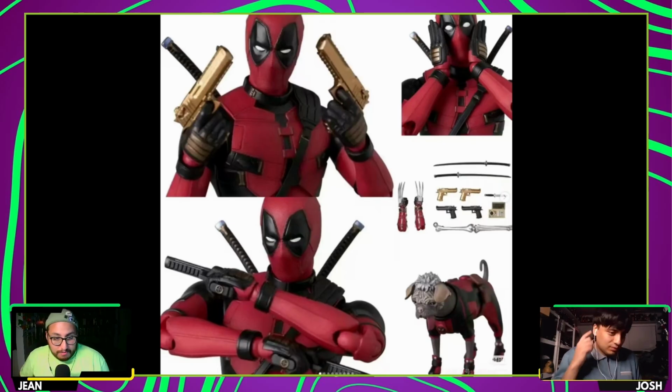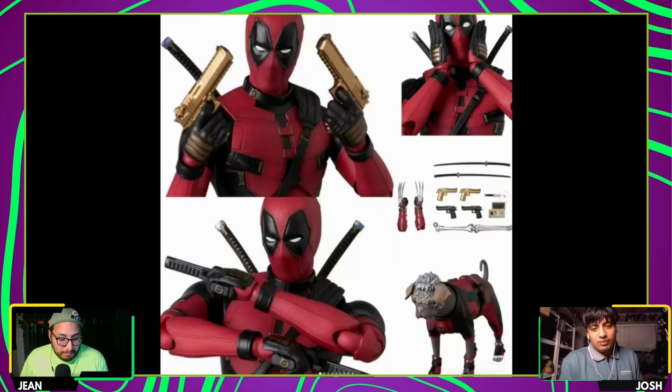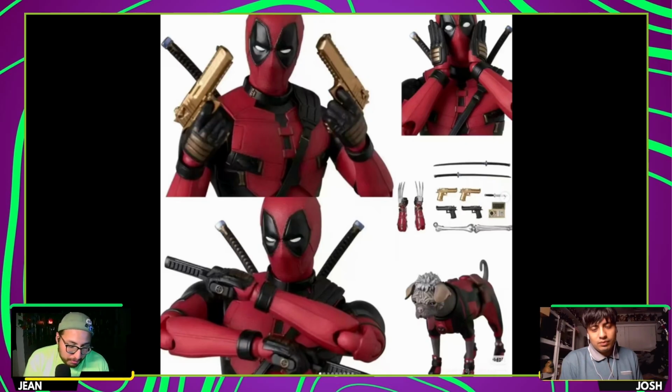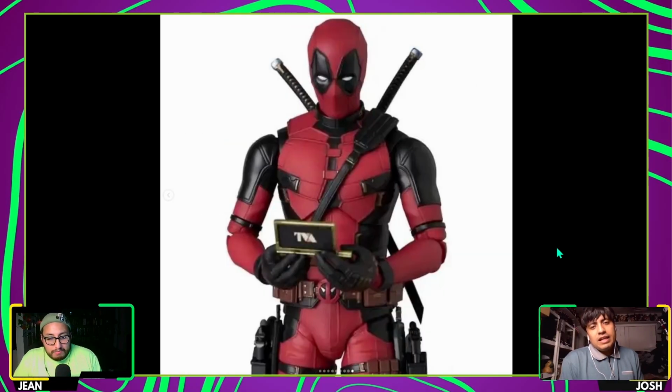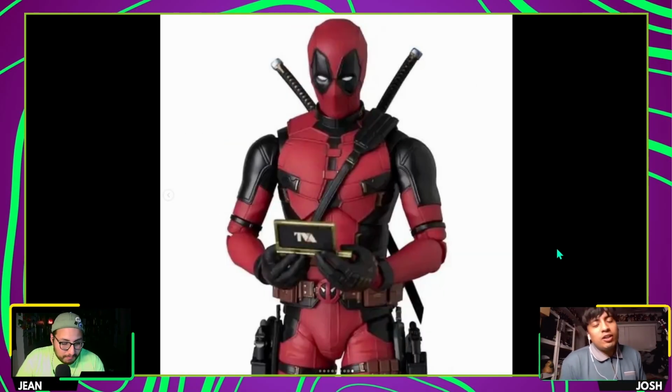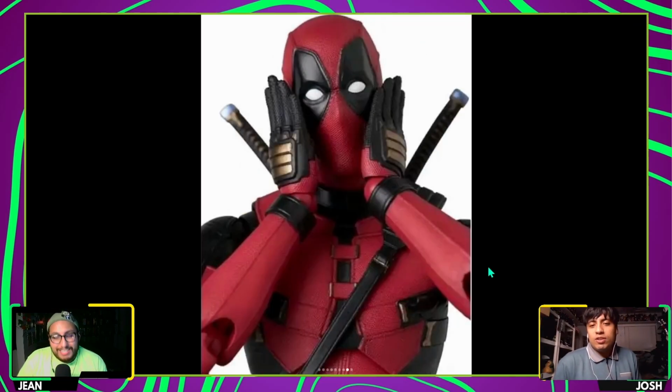We got a Wolverine and Deadpool figure from that movie, and he's coming in here. Cool. Got the cool gold guns. He's got the opening scene adamantium stuff that happens. You got Dogpool here, nice and ugly, and yeah, it's fun. It's a little underwhelming, especially because, like I said time and time again, with Mayfix, the money is in the face sculpt. Okay, so there's no face sculpt with this, right?